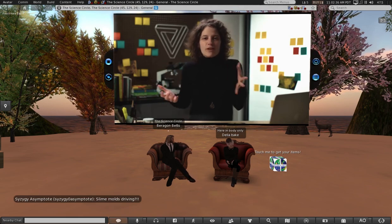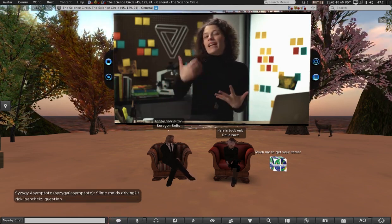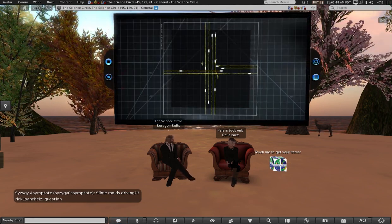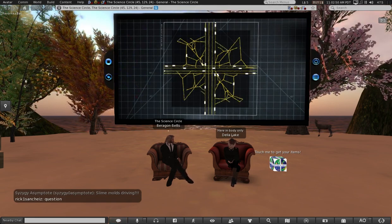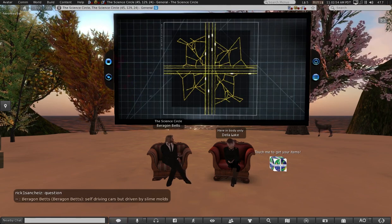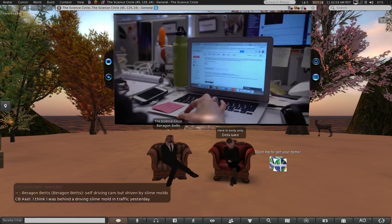Basically, if we can tease out the algorithm that slime mold uses to make decisions, we could use some of that math for ourselves. If self-driving cars are capable of talking to each other, figuring out where traffic is clogged, they can automatically redistribute themselves in the network and decrease the pressure on a particular road, making it better for everyone. A few days later, Simone sent us the results of the experiment.